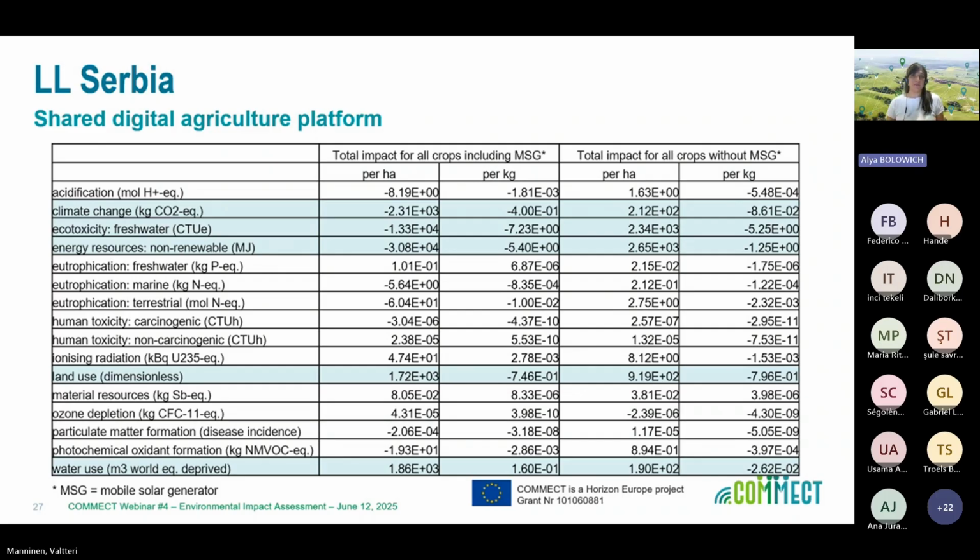So on a per kilogram basis, we see a slight reduction overall. I didn't show it in this presentation, but we did also have a slight increase in yield from 2023 to 2024. So that does play a role. But like the Luxembourgish Living Lab, this study could also benefit from using average data over several years to then understand the connectivity solutions. So on the right, the 2 rightmost columns is where we see the per hectare or per kilogram if we had not implemented a mobile solar generator. But then we can see quite a lot of impact actually in the 2 middle columns when we include this mobile solar generator.